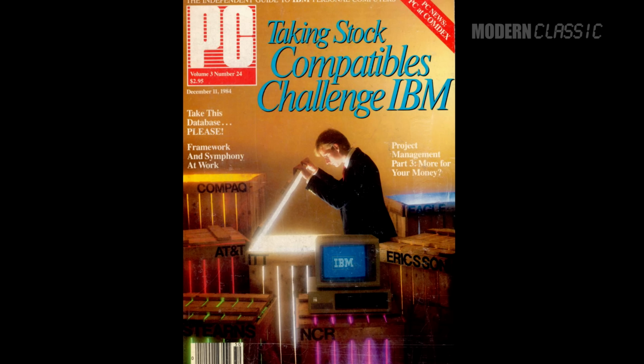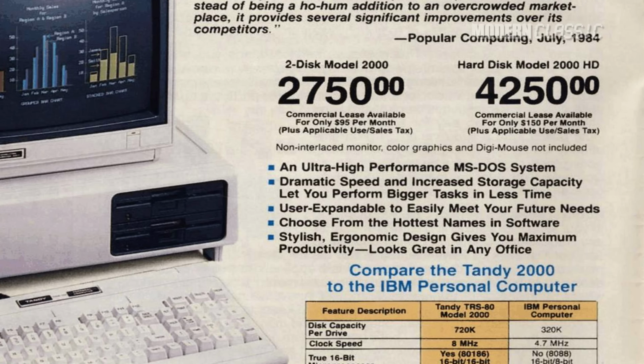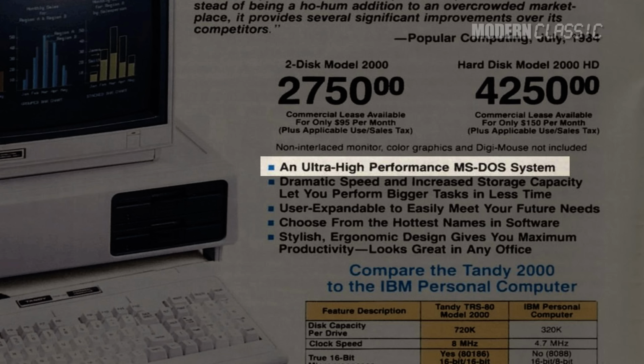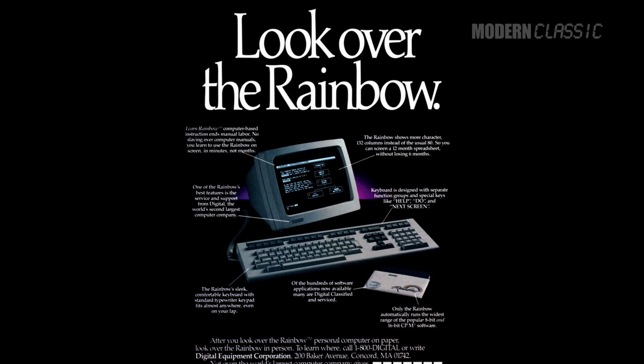IBM's decision to use off-the-shelf parts and copyright only the BIOS proved costly at the time, although looking back through history, it may have actually helped the system stick around over the long term. As early as 1981, other manufacturers were looking to produce MS-DOS-compatible machines to capitalize on the PC's popularity. All they thought they needed to do was buy the same parts IBM put in their PC and license MS-DOS from Microsoft, then sell their machines at a slight discount.